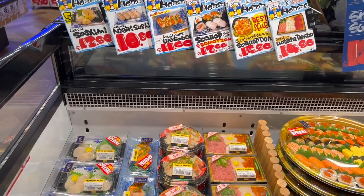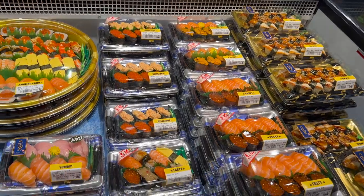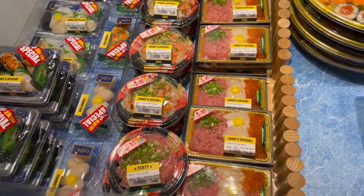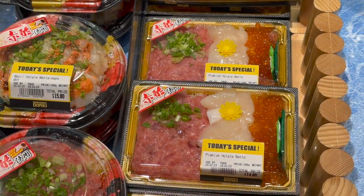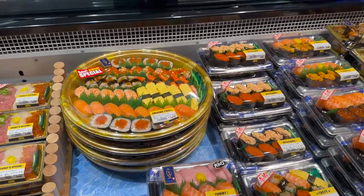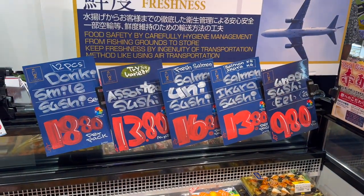Of course, there's a sushi section. So they normally put a time until when you can eat sushi. So beyond it, they cannot guarantee the freshness. So you better eat it before the designated time to avoid getting sick.